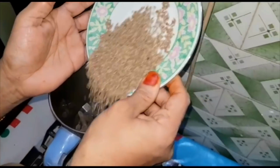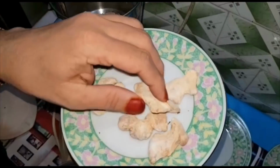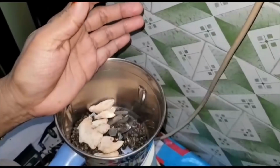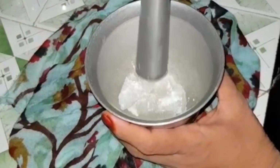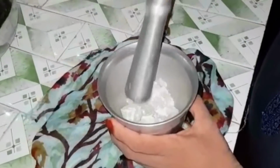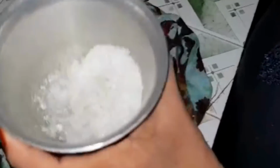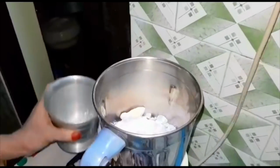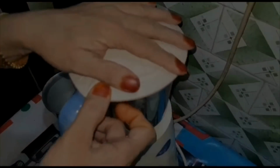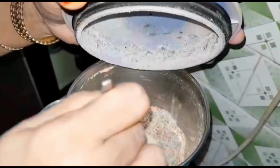Add everything to a blender. Just crush the rock sugar in a mortar and pestle before adding to the grinder so that it's easy to blend. Now add it to the blender. Grind well till it becomes a fine powder. Give a mix in between.